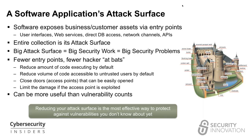And just using the analogy of this castle here, if you look at all the different elements of the castle, all of the different components of it, you can see a number of different ways where this castle could be attacked. It could be walking through the front door, it could be going through a window, it could be scaling a wall. And then there's a whole bunch of others as well, like digging out the ground from underneath one side of the castle, which is ultimately how most castles ended up getting destroyed.